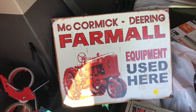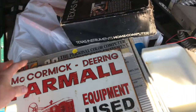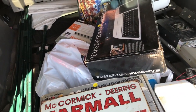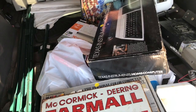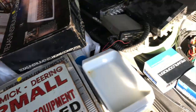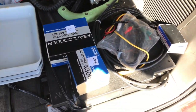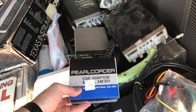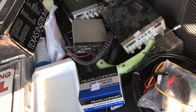Check this. Okay, was that it? 1, 2, 3, 4, 5, 6. Yeah, that's it. Stopped at a yard sale down the street. Picked up a pearl quarter car adapter. Pearl quarters are made by Olympus.